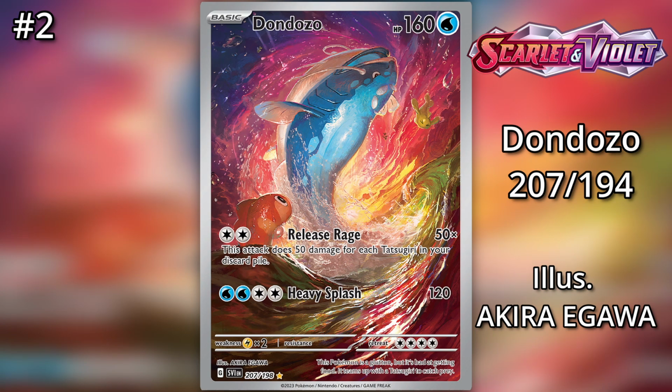At number 2 we have Dondozo, and I don't think there's a card out there that better epitomizes the definition of majestic. Look at this card. I love how you can tell that Dondozo is being triumphant and breaking free, like he's trying to be Free Willy, bursting out of the water. I love it. I love the sky in the background and how it's subtly reflected onto the water. You see the Tatsugiri staring at him in amazement.